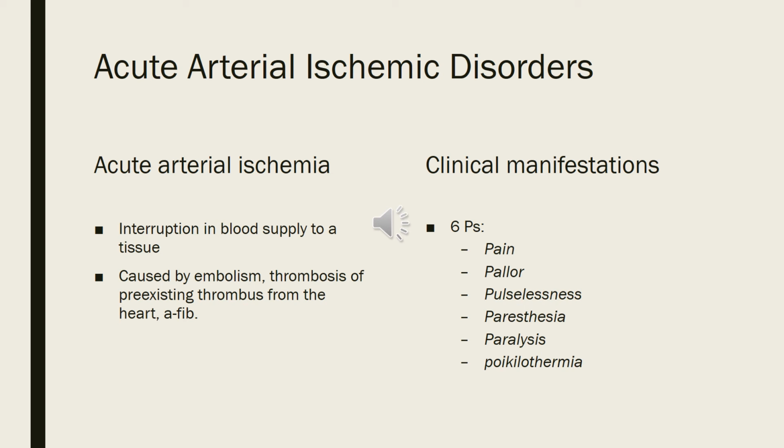You're looking for pain. Where's the pain? What's the intensity of pain? Pallor: is the skin really white? Pulselessness: is there a pulse? Paresthesia: is there a tingling feeling? Paralysis: can they move? And poikilothermia: what is the temperature of the skin? So these are things that you can look at as you're doing an assessment with somebody who is complaining of pain. If you suspect somebody of a thrombus in their lower extremity, you're looking at it to see what is going on with it.